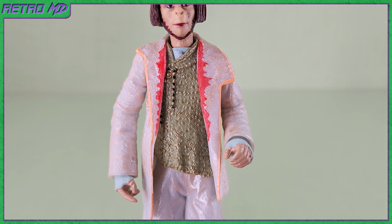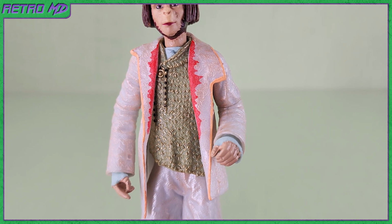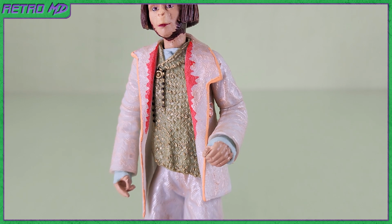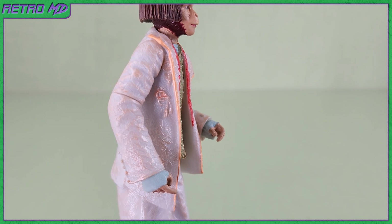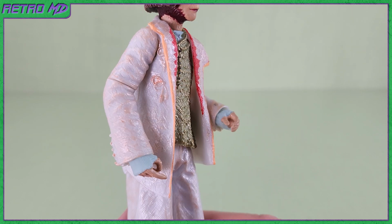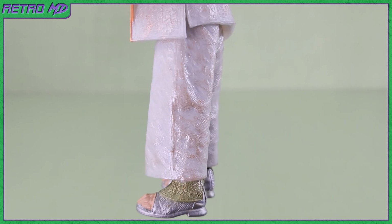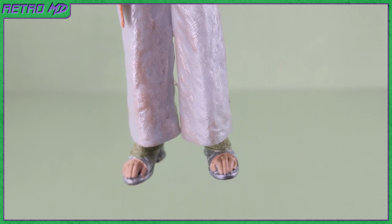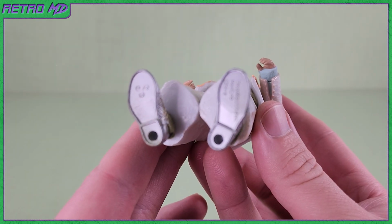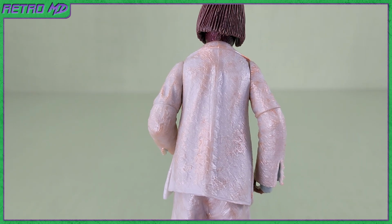Her outfit turned out really nice. The undershirt has a nice gold wash over it to bring out all the sculpted details. The jacket looks as if it is made of a real silk material. They did a great job bringing out all the sculpted details on it as well. It continues down to the pants also. I love all the sculpted wrinkles and folds in the fabric. There are peg holes. And here's a look at the backside. The same great details continue.